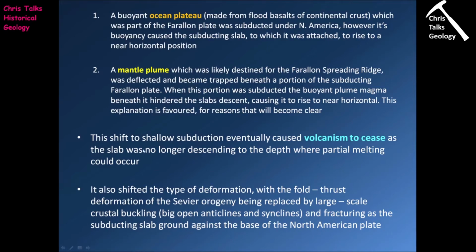Now, obviously, as we've said, the shift in the angle of subduction leads to volcanism ceasing, because obviously if our piece of subducting oceanic crust is not making it down to 150 kilometers, it's not melting the mantle, so we're not producing magma. Now, as also discussed, because we have this eastward shift in deformation and this change in how strong the deformation is, we see a change from these tight folds and thrust faults, which we see with the Sevier and Nevadan orogenies, to what's called larger scale crustal buckling, which produces big open anticlines and synclines, and obviously the previously mentioned steep reverse faults, which are pushing up these blocks of rock.